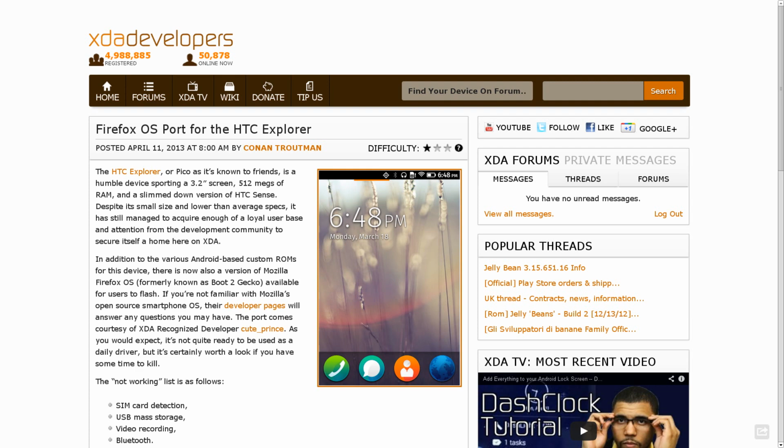Now, as you would expect with something like this, it is still to be considered very early alpha. The not working list includes things like SIM card detection, USB mass storage, video recording, and Bluetooth. So for some people they're going to be daily driver breakers, and for some people it's really not going to make that big of a difference. The SIM card thing is going to be the big thing, but apparently there have been some users reporting that they were able to get it working, so make sure to read through the forum thread if this is something that interests you and if you have the HTC Explorer to try it on.